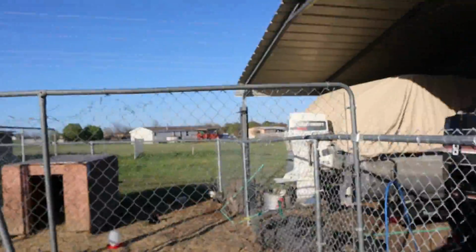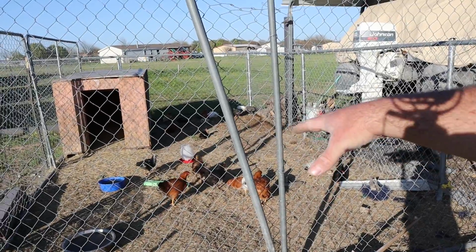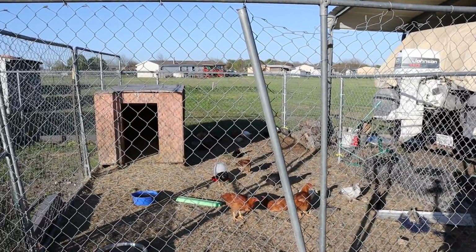Those laying hen pullets that we've got are moved out here to our outdoor cage where we kind of put animals when we first get them, goats and pigs and stuff like that. It's not like a real secure cage, so they're in there right now, and they'll be in there for not too much longer, probably maybe another week or so.